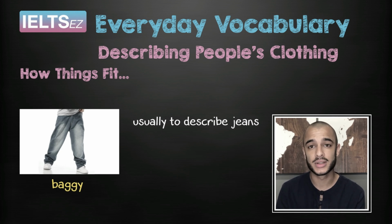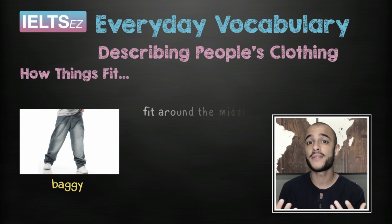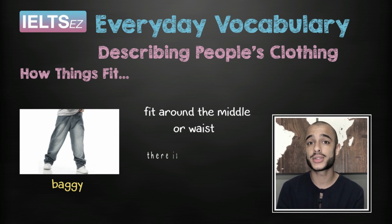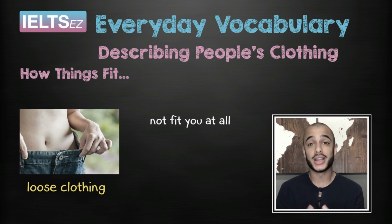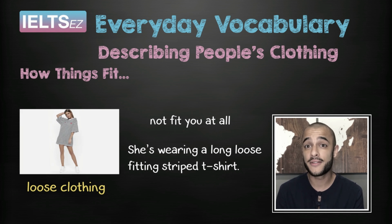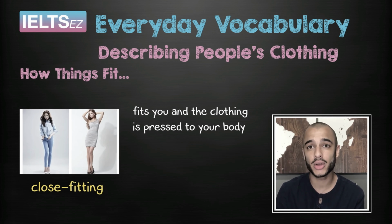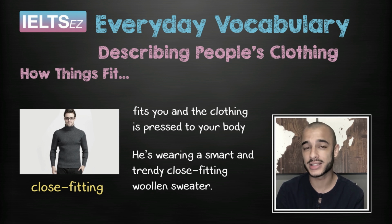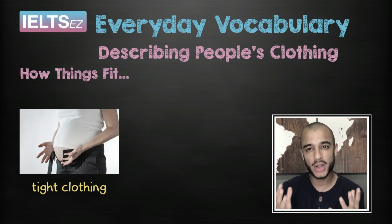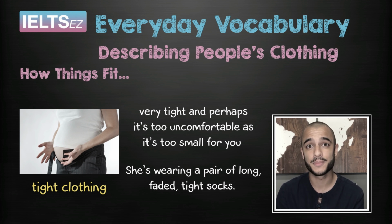usually to describe jeans, as in he's wearing a pair of long baggy denim jeans. Baggy jeans might fit around the middle or waist, however, there is a lot of room or space around the legs. On the other hand, loose clothing may not fit you at all. An example is, she's wearing a long, loose, striped t-shirt, while close-fitting fits you and the clothing is pressed to your body. He's wearing a smart and trendy, close-fitted woolen sweater, but tight clothing, as you can imagine, is very tight, and perhaps it's too uncomfortable as it's too small for you. An example is, she's wearing a pair of long, faded, tight socks.